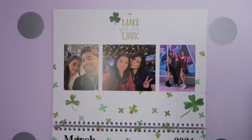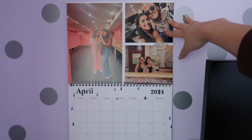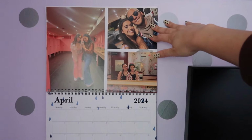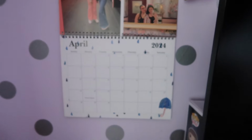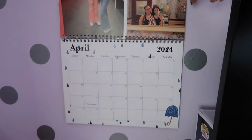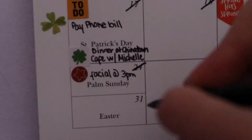Let me show you guys the April one. So this is what I have set for April. It was pretty simple and I didn't really know what to do because I don't really have anything going on. There aren't any holidays this month, so I just went with the theme of April showers. Now I'm gonna go ahead and add any appointments and important dates that I may have going on this month.